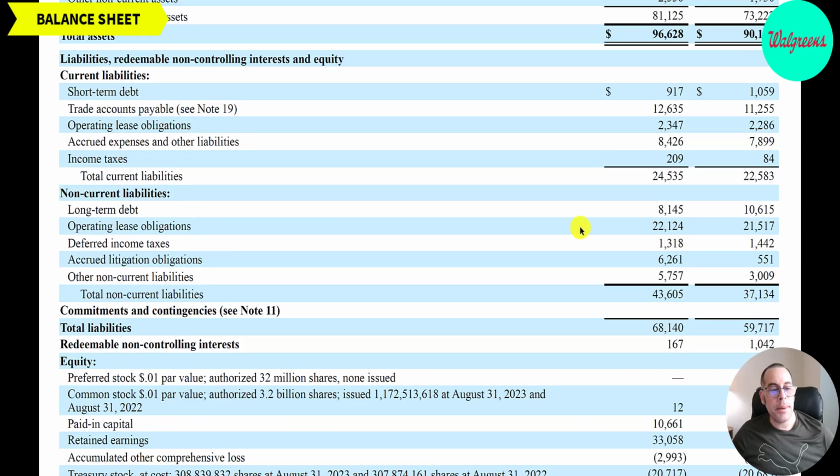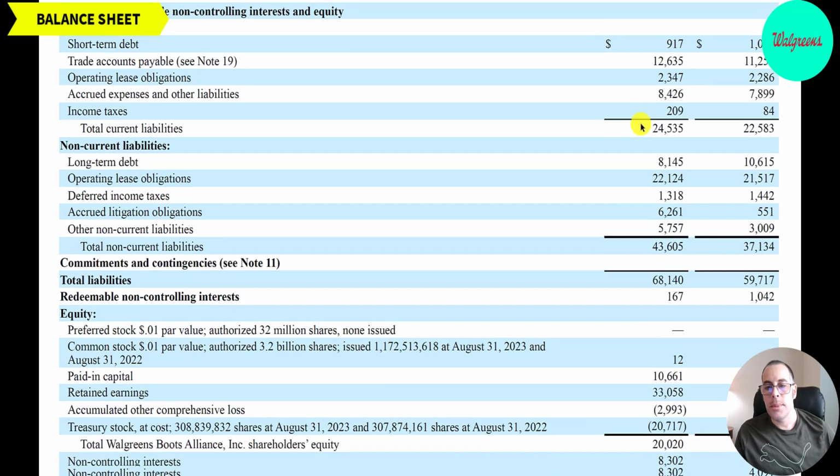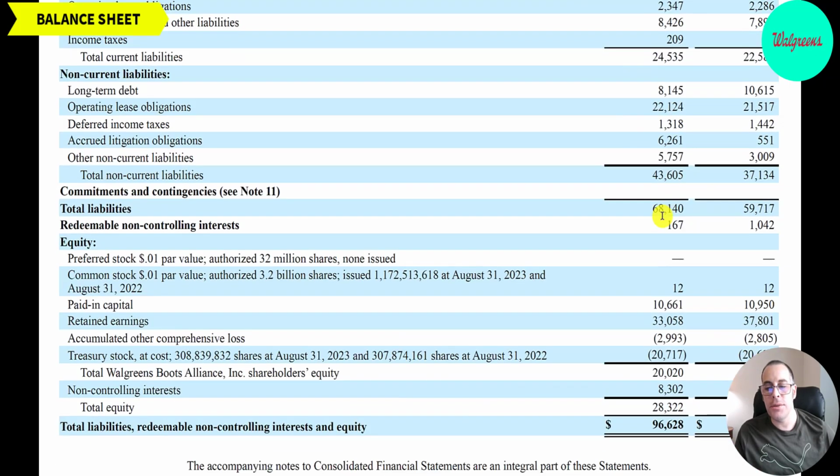Their biggest liability is operating leases, $22 billion. And you can see operating leases in the asset section, $22 billion. So a right of use asset is an asset they lease from another company, but they report it as if they own it. So the value of the asset is $22 billion, but they also owe $22 billion on that asset. So it's like a wash. It's a wash on a balance sheet, 22 minus 22, because assets minus liabilities gives you your equity.